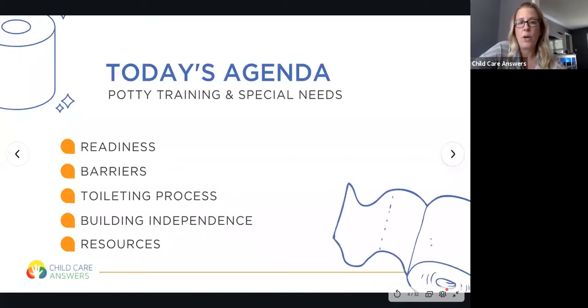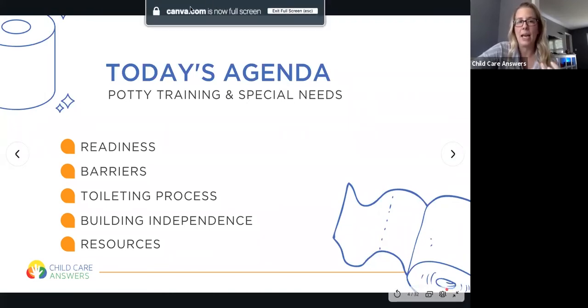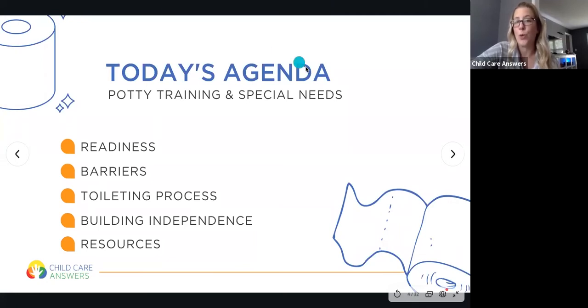So a breakdown of what we're going to talk about today. We're really going to be looking at children's readiness signs and how you know when your child is ready to begin the process of toileting. Some barriers that children with special needs may face when it comes to toileting. I think it's important as a parent to really understand those barriers before you ever approach toileting, or really anything in parenting, right? So that you have a plan in place already for those perceived barriers. And if your child does not experience the barrier that you had planned for, that's fantastic. But sometimes it's better to have a plan in place than to hit that barrier and then maybe not know where to turn or not know what to do.